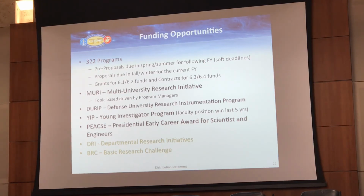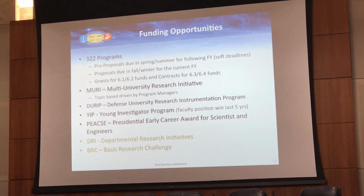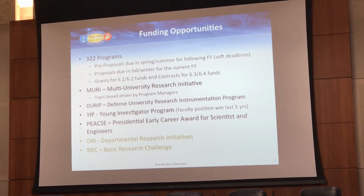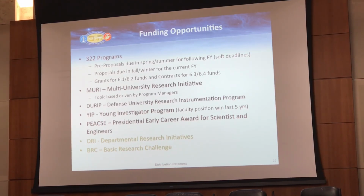DURIPs are on an annual basis, and any of the instrumentation, that's large instrumentation that's needed, often again that supports research that's ongoing in the core programs. Then there are the YIPs and PECASE. YIPs, we just changed the rules a couple of years ago, so it doesn't have to be within 5 years of graduation, but 5 years of obtaining a faculty position, you're eligible for the YIP. And then typically with YIPs up to the PECASE. There are a couple other initiatives that you'll see kind of bandied about. The last two, DRIs, BRCs, are developed internally and then can be competed usually through the open BAA, but you might hear those terms bandied about as well.